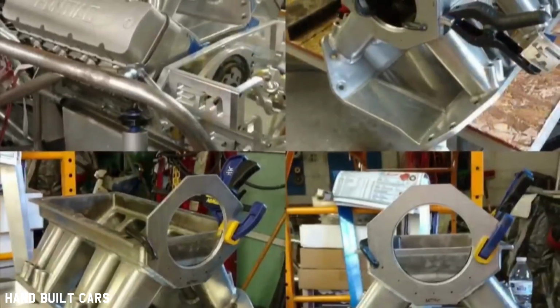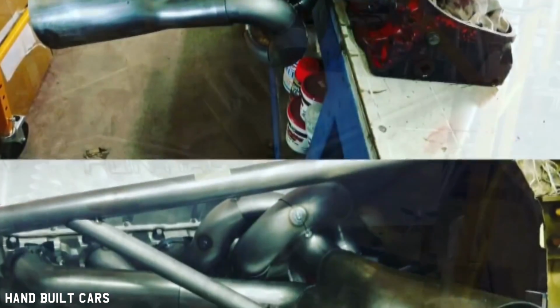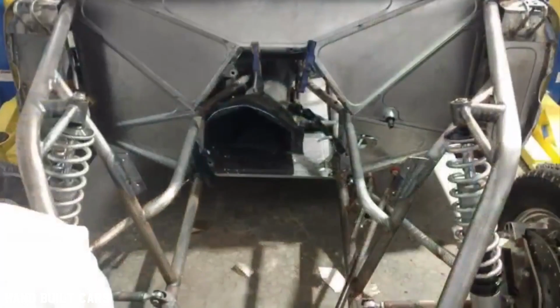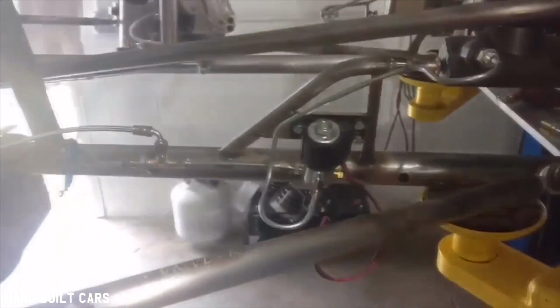There's definitely no kits when you're building something like this. It's all custom parts for everything. It was a ton of learning. I had to learn everything from bending chromoly tubing to TIG welding it as well. There's a ton of work, and even the sheet metal work that goes into this. There's a crazy amount of hours that goes into building something this custom, but it's a lot of fun. I mean, heck, we even put the brake lines in it.